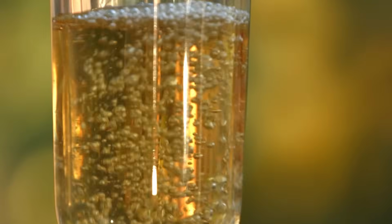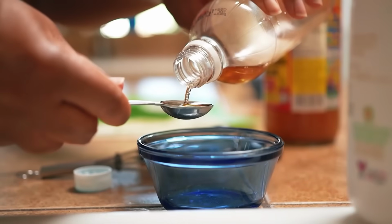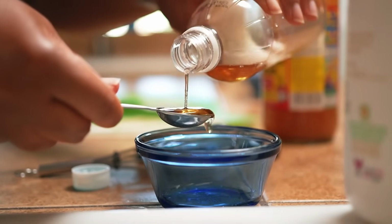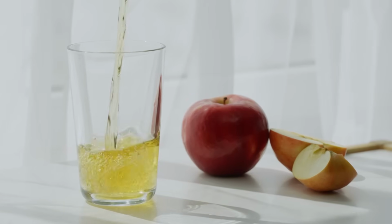These 9 common mistakes explain why so many people get disappointing or dangerous results with apple cider vinegar. Remember, it's not just about adding ACV to your routine, it's about using it the right way to truly make a difference for your heart and overall health.